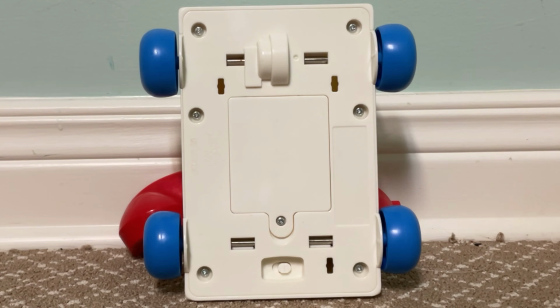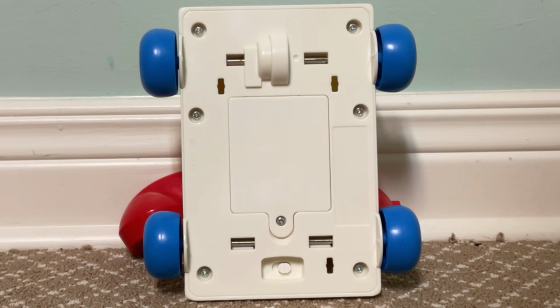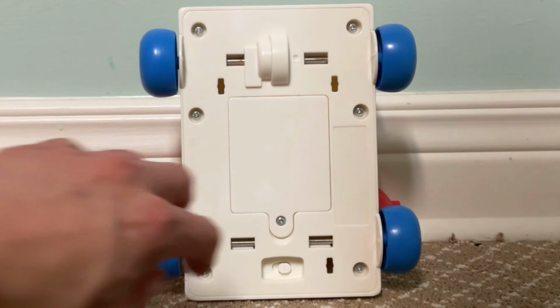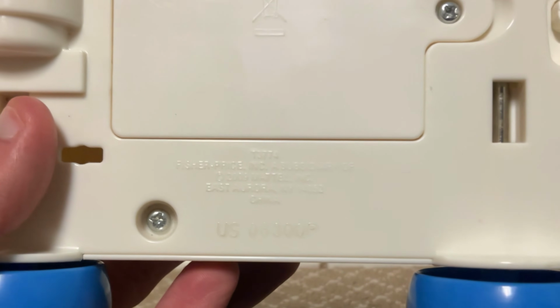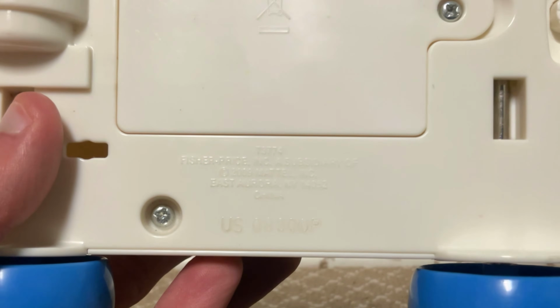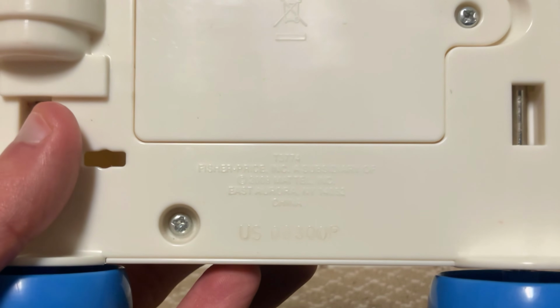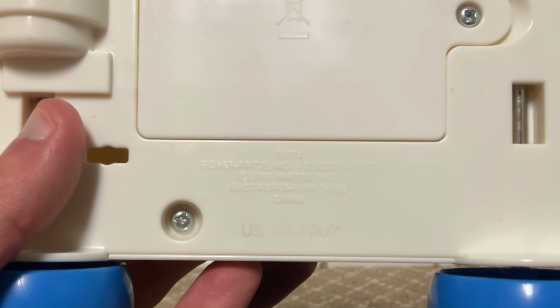On the bottom, he has screw holes. There's the battery compartment. He requires 3 AA batteries. The on/off switch is located down there. Without further ado, let's turn this guy on and hear what he has to say. Real quick, you can see there's printing on the bottom as well: Copyright 2009 Mattel Inc. This toy was designed a year before, in 2009, then released in 2010 for Toy Story 3.